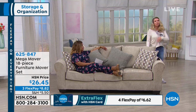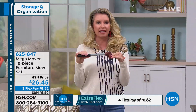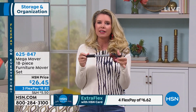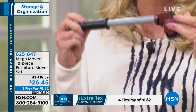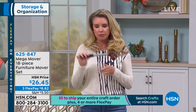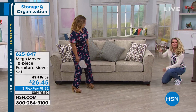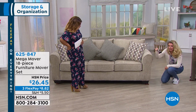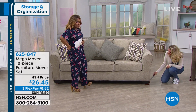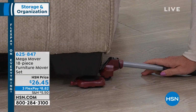So let's talk about why these are unique and why these are so different. First and foremost, you have this lever right here. This lever, it's kind of like the magic. This is your jack. This can hold 660 pounds worth of weight. So what it does is you take this little lever, you place it underneath the furniture like so, okay? With just a little push, you see how it lifts it up?